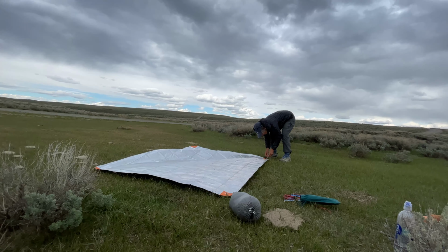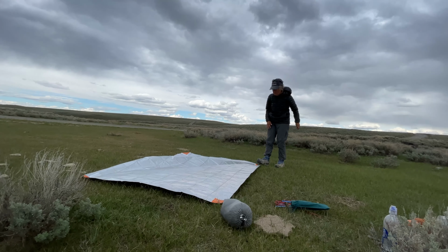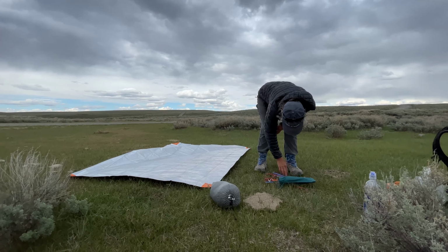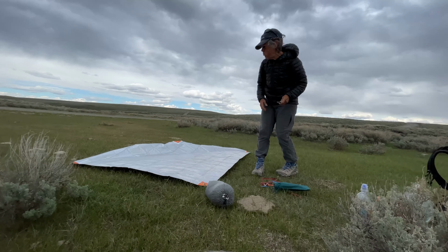Now, I wouldn't recommend you do this at home, but I'm sitting here having a rum and Gatorade while Karen puts up the tarp. This is a very dangerous procedure, and you have to judge the mood of your hiking partner very well before you take this risky maneuver. But so far, it's been going pretty well.